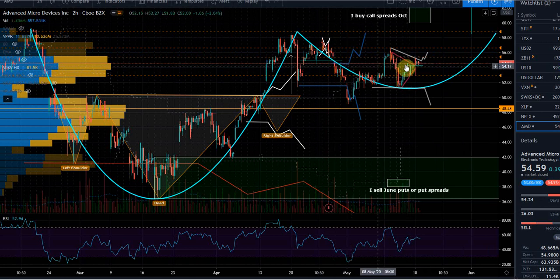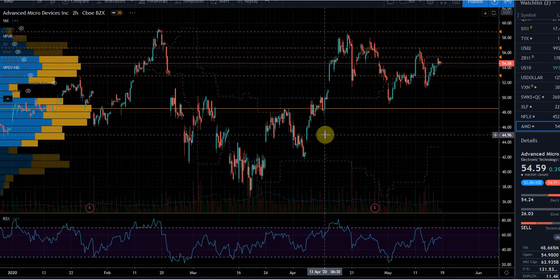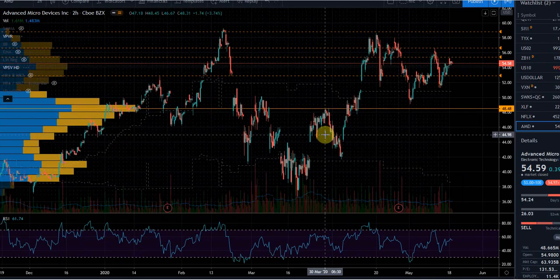Like right here, repeats itself here. So if I take all the noise out, you can see that they're fighting over the same levels over time. And if you've ever heard inverse head and shoulders, that's bullish, by the way. Cup and handles, not inverse, regular cup and handles, all bullish. But the idea behind all of these is necklines.